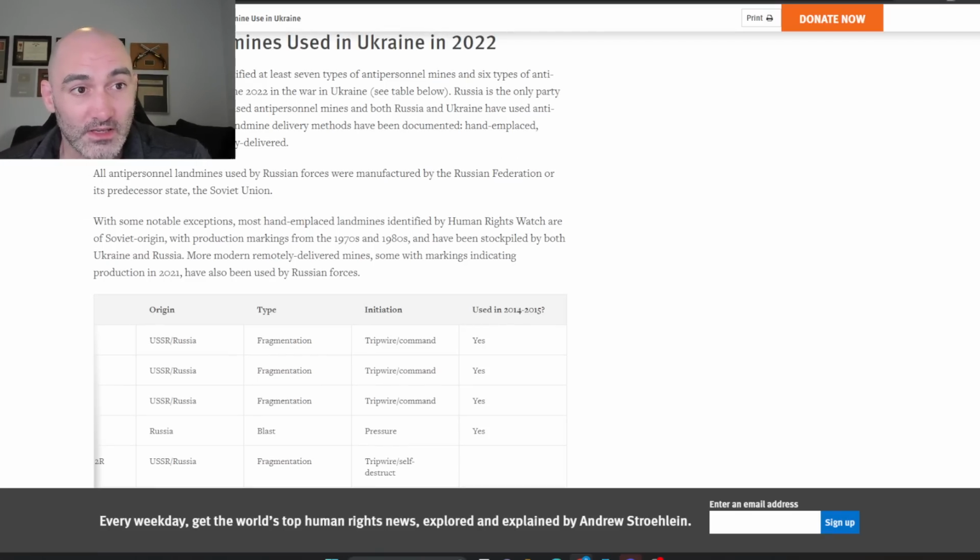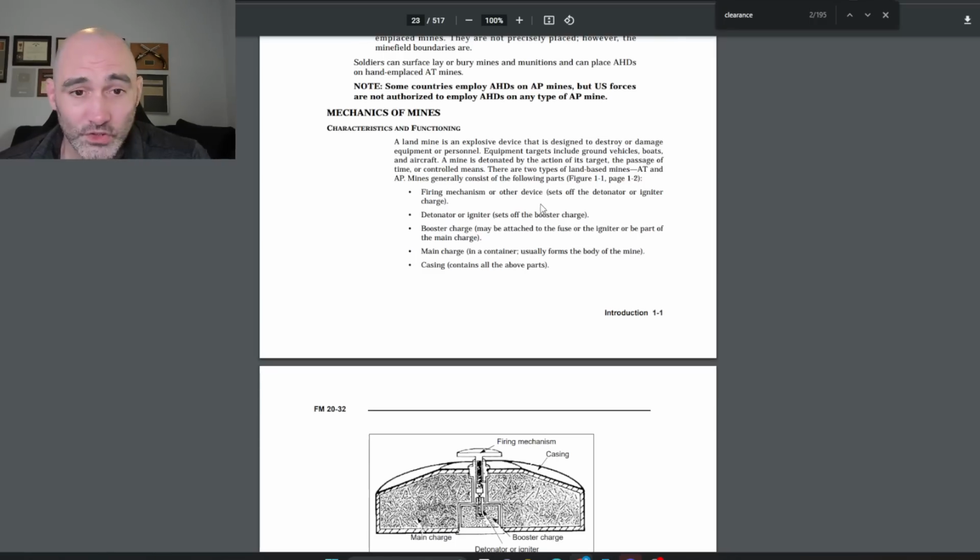According to the U.S. Army, a landmine is an explosive device that's designed to destroy or damage equipment or personnel. Explosive equipment targets include ground vehicles, boats, and aircraft. A mine is detonated by the action of its target, the passage of time, or by controlled means. There are two types of land-based mines, AT and AP, anti-tank and anti-personnel.